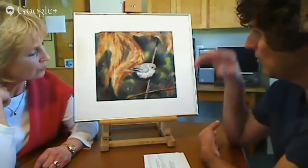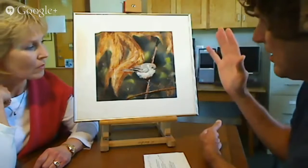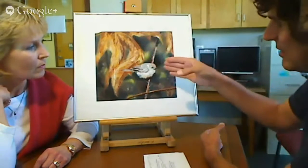Absolutely. And one of the things that struck me about this piece, of course, is the light. I mean, the light draws your eye right to the bird.